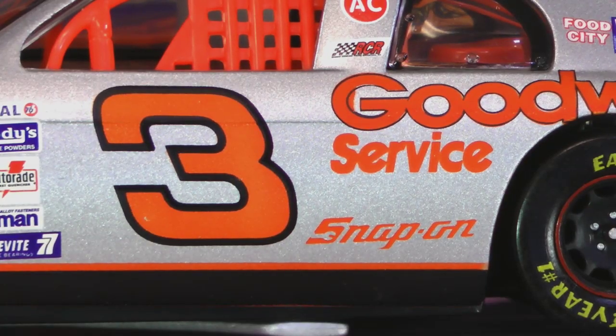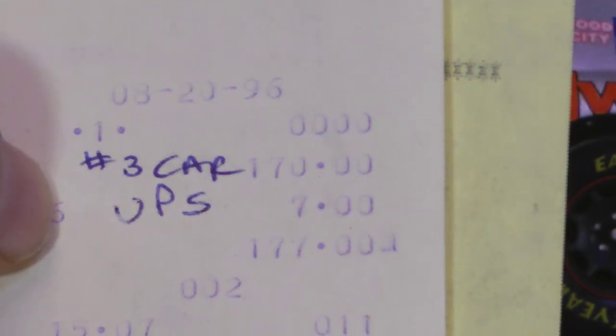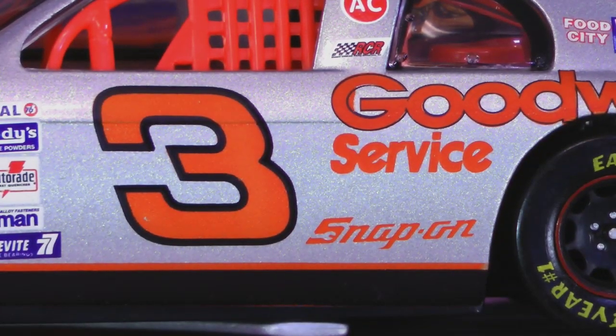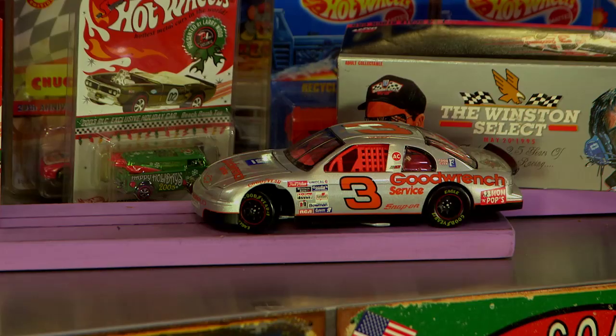Look at this, kids. $170 plus $7 tax. It was bought for $177. Let's get bidding. Who wants the 1:24 NASCAR? That's pretty sweet. I've got the box right here. A brand new box.